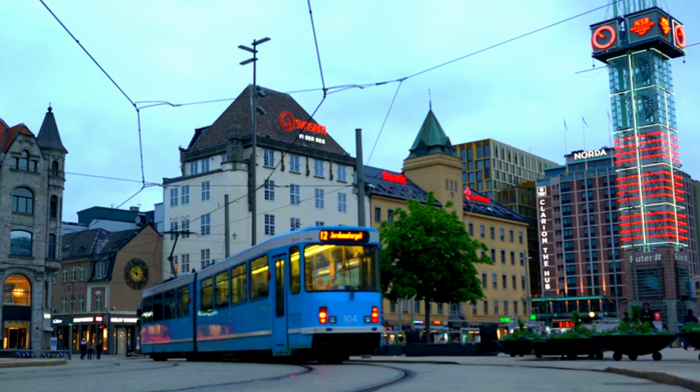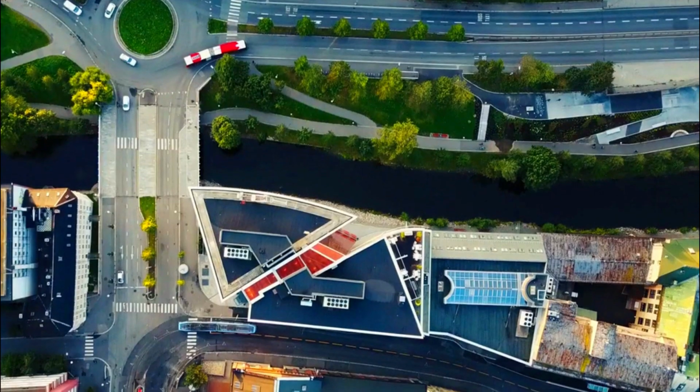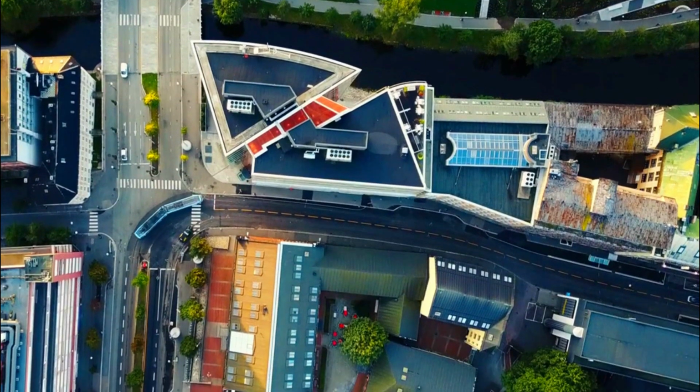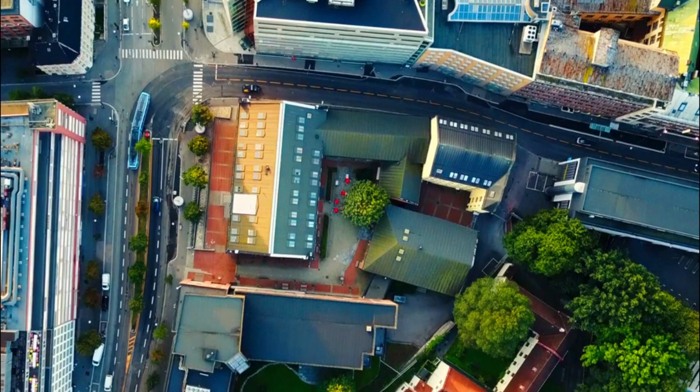Oslo is a fantastic tourist destination with a unique blend of rich history, stunning natural beauty, and vibrant cultural offerings. Oslo has a lot to offer. Here are some things you can do in the Norwegian capital.